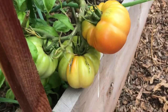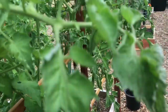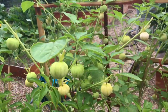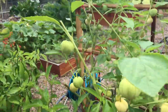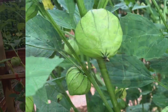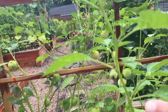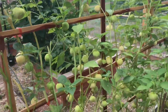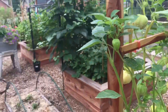Here are the American red beefsteaks. We've been picking those a little bit, and they're doing wonderful. And the savagely trimmed tomatillo is hanging in there. I think it's looking a little healthier, and I am still getting some new blooms, so I am glad to see that. They look like they're going to do fine, and I'll get a good harvest from them.